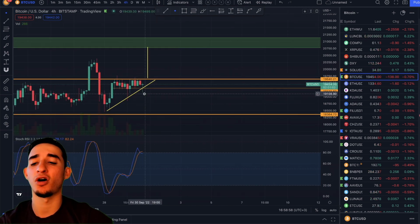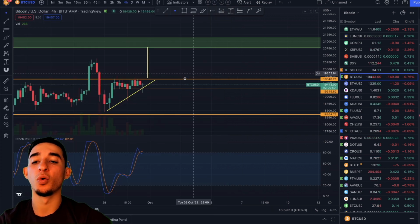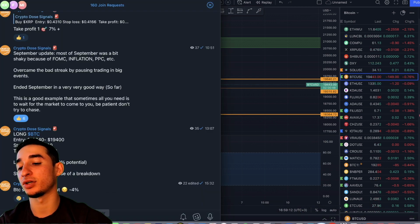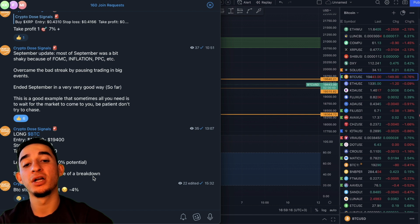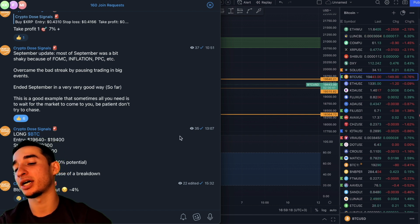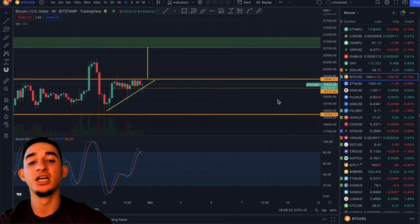I did have a trade on my signal channel earlier today. I said long BTC, 19,640, 19,300, take profit 20,300. Stop loss is tight in case of a breakdown. We got stopped, but it looks like we should be entering the trade. I'm going to be giving this trade again on the group, so stay tuned. If you are in my signal channel, I think I'm going to re-enter this trade on Bitcoin USDT. So we're going to have to see.